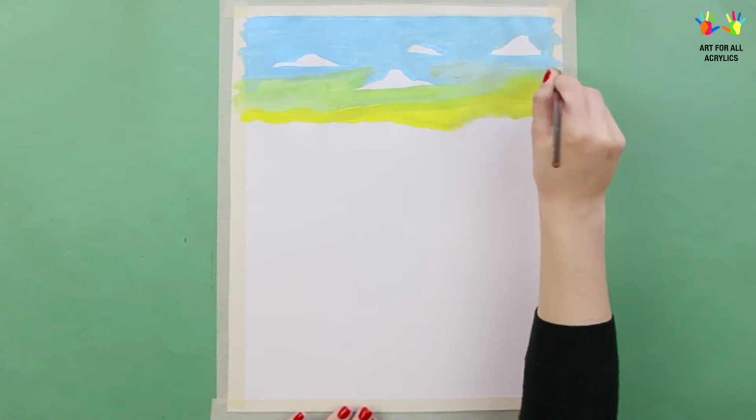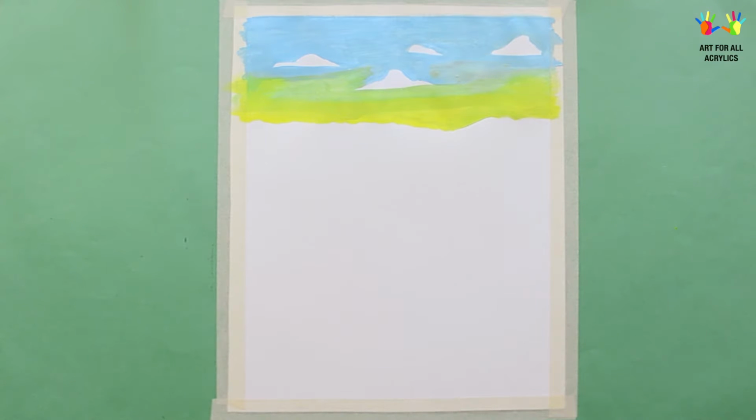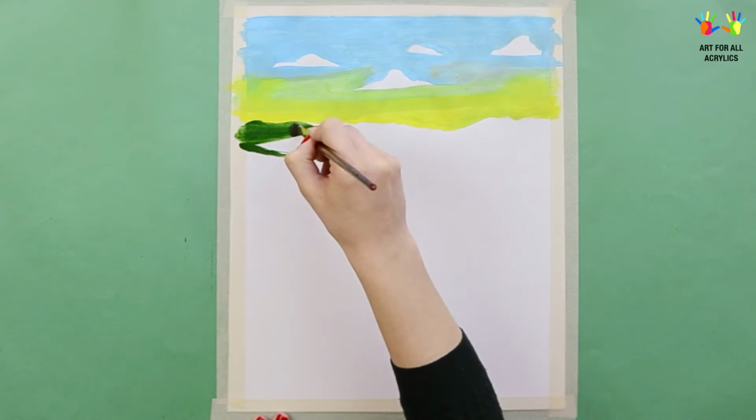We'll be using some very bright colors, but using them in a way that works together really well. Let's get started. Get out your paints.